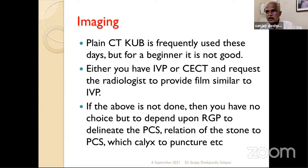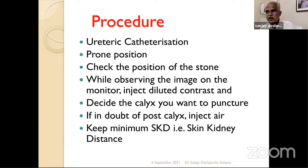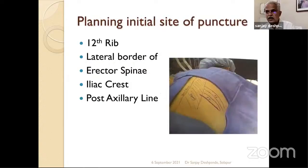Ureteric catheterization, prone, check the position of the stone. While observing the image on the monitor, inject the contrast to see which calyx you will puncture. If in doubt, inject air. Keep minimum skin-to-kidney distance. Now, especially for the beginners, we should have these markings: 11th and 12th ribs, psoas, midline, lateral border of erector spinae, and iliac crest.